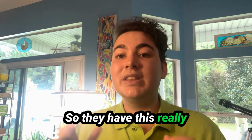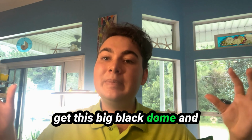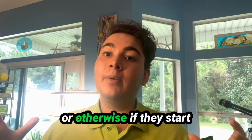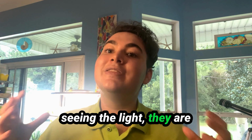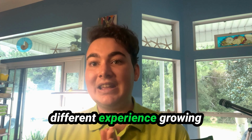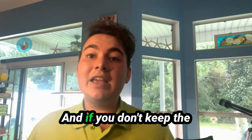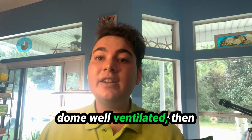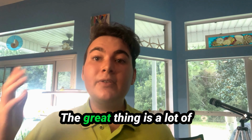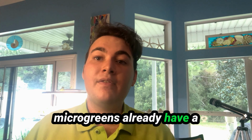So they have this really strange setup where you get this big black dome and you have to leave the corn microgreens in this dome, or otherwise, if they start seeing the light, they are gonna taste like grass. So you definitely have a different experience growing these microgreens than your average microgreen. And if you don't keep this dome well ventilated, then there's gonna be a higher chance that your microgreens are gonna have mold. The great thing is a lot of the grow systems for corn microgreens already have a built-in ventilation system.